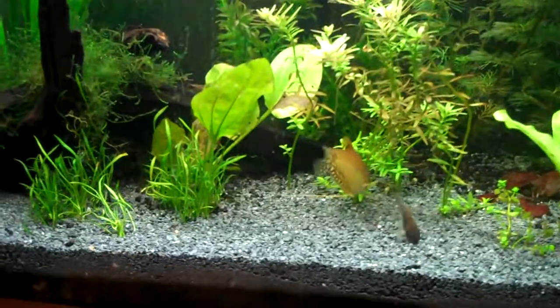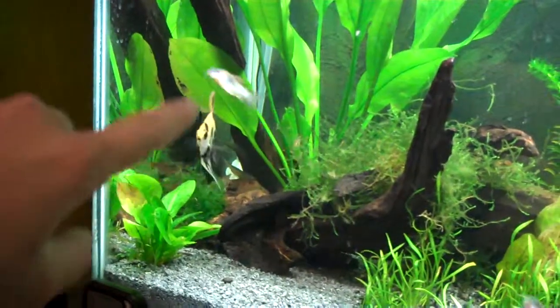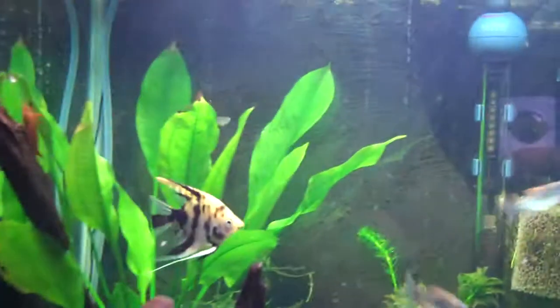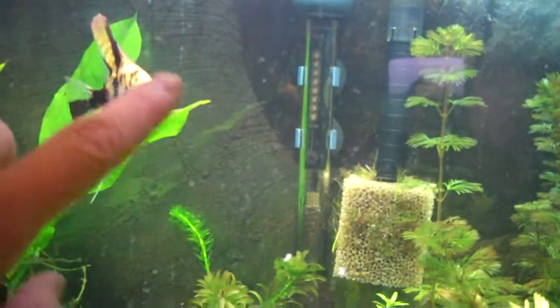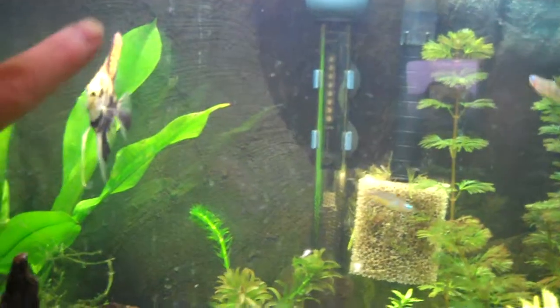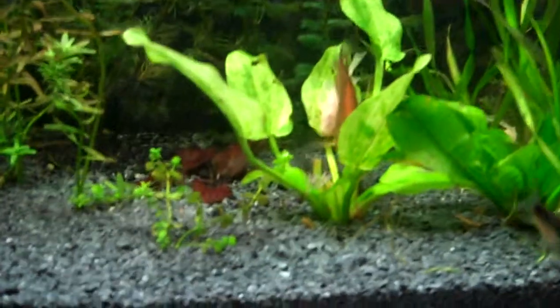That's how you can tell. It's like my angel. She's got this Halloween color. He's chasing my finger. Normally on top, because he's a marble veil, they get this orange or gold kind of, sorry, not orange, gold going on. Well, he's got like a Halloween orange. You know what I'm saying? That's because he's healthy. My gourami has that metallic kind of tint to him. That's because he's healthy.